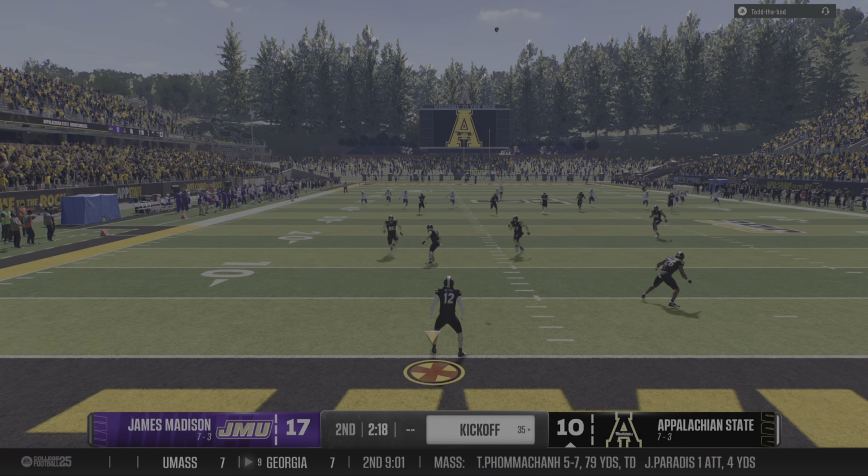They'll ride the hot hand. At the 45, on his way. He showed it all there. A little elusiveness, a little power, and he's got the 1st down.